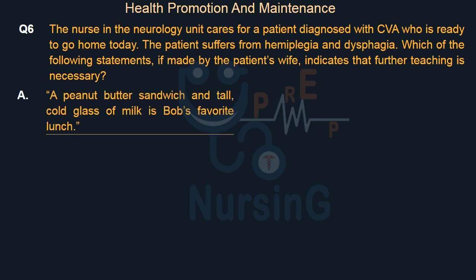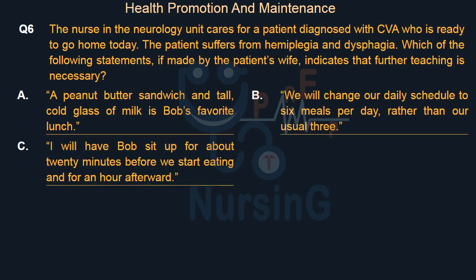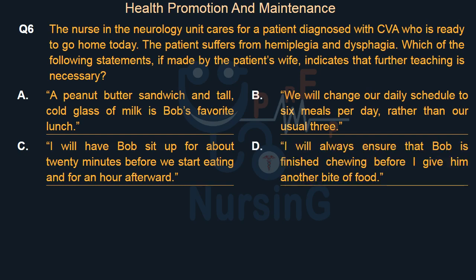Option A. A peanut butter sandwich and tall, cold glass of milk is Bob's favorite lunch. Option B. We will change our daily schedule to 6 meals per day, rather than our usual 3. Option C. I will have Bob sit up for about 20 minutes before we start eating and for an hour afterward. Option D. I will always ensure that Bob is finished chewing before I give him another bite of food.